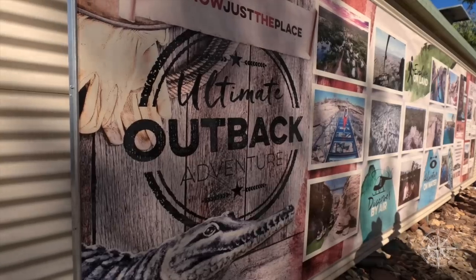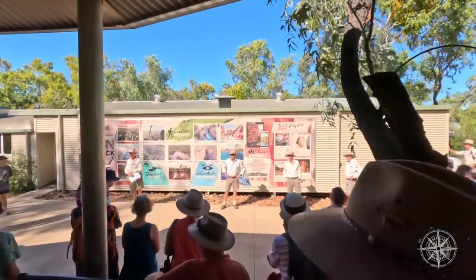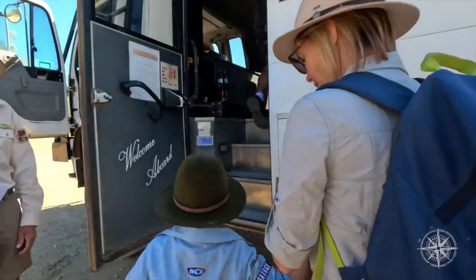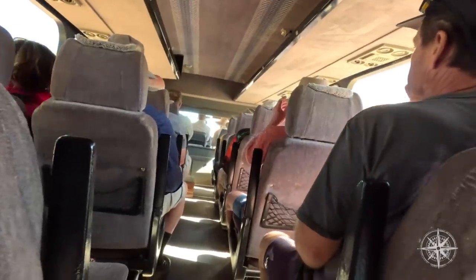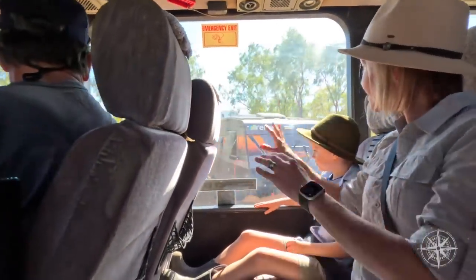Now, for us, our first tour today was to actually do the Cobbold Gorge Nature Refuge Tour. It is about a 3-hour tour. You can either go in the morning or the afternoon. Look, either way, I mean, it is winter, but you're going to be either finishing in the height of the sun or starting in the height of the sun. So really depends what you prefer. It was absolutely stunning. Oh, it sure was.